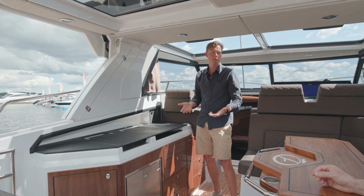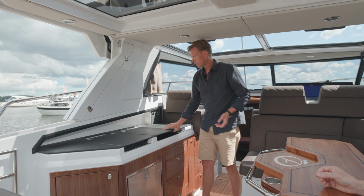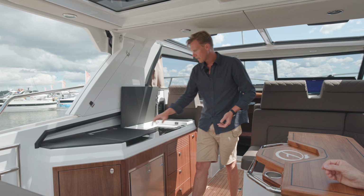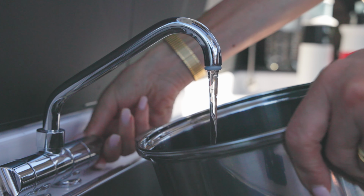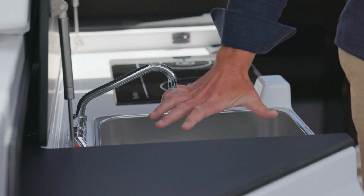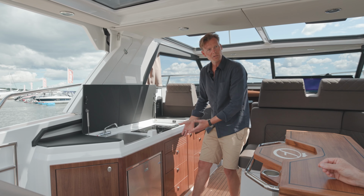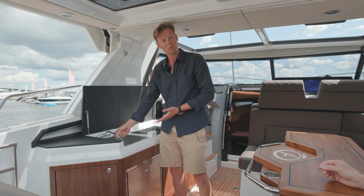Right. A lot of people like to have an oven, especially on a boat like this. But then on the top you have the ceramic cooktop, and you have a stainless steel sink with hot and cold water. And the sink is square, so all the trays and everything you use in your oven, you can actually fit in here. So it's not just a pretty sink, it's a functional sink.